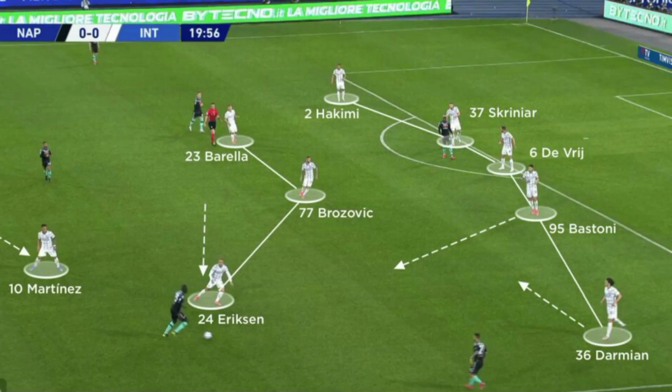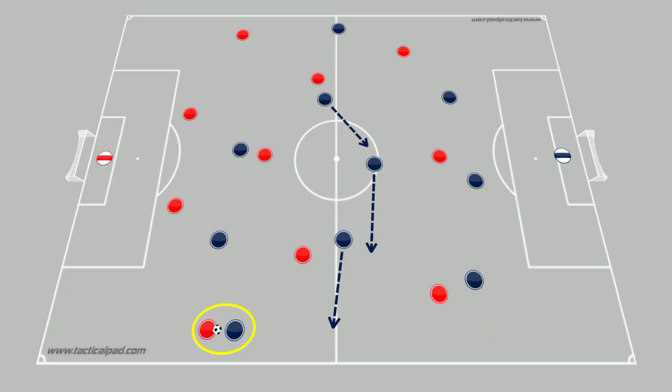Out of possession, having numbers on the inside allows midfielders and defenders to defend the key central areas, without having to cover too much ground. When the ball is played wide, that is a trigger for inside players to support and cover the pressing wing-back.